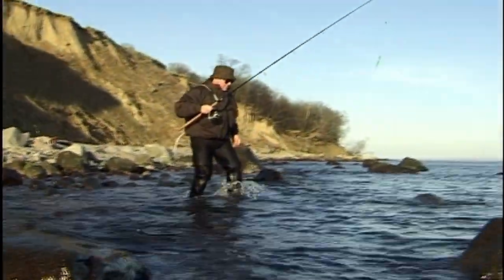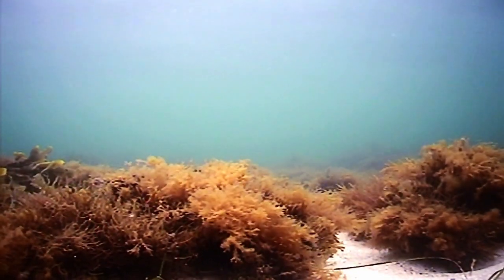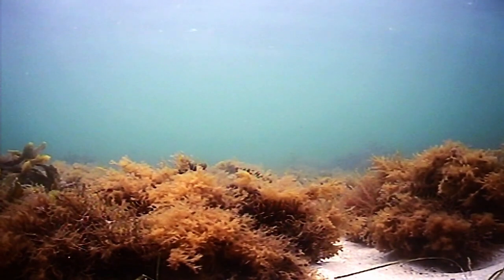Late in the afternoon, and the water's cleared and the wind has dropped. Big sea trout are hunting sand eels and herring in shallow water close to the shore.